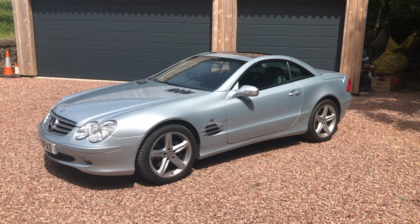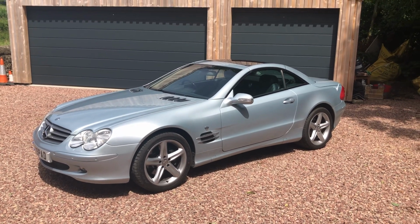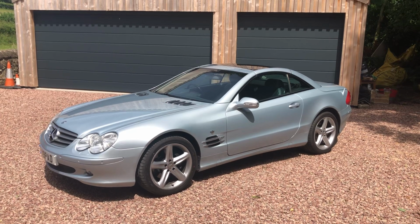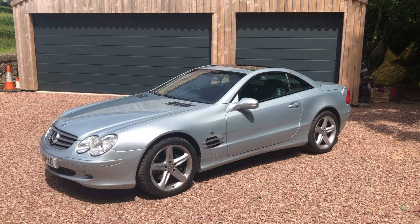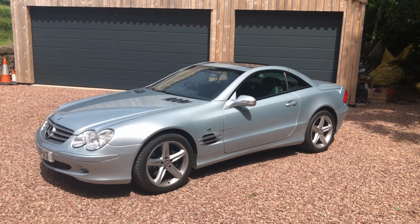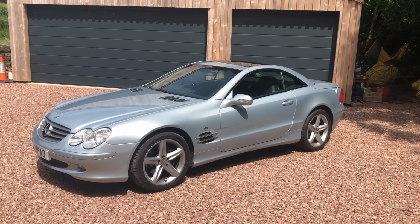So that's the end of part 3, the SL500. Part 4 is going to follow on in a couple of weeks, which is going to be, not surprisingly, my Boxster S987 Gen 1. And then I'm going to do later ones, to give you an update on how I'm getting on with all these cars.